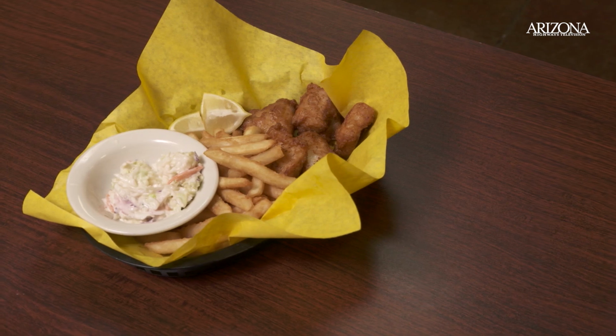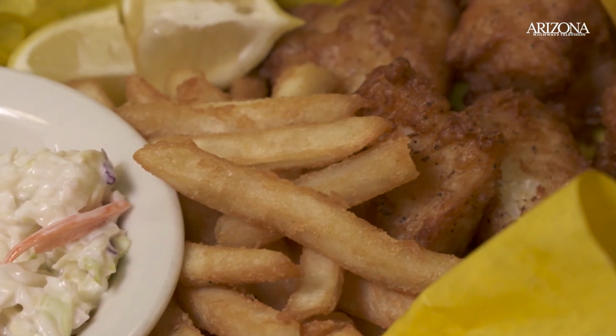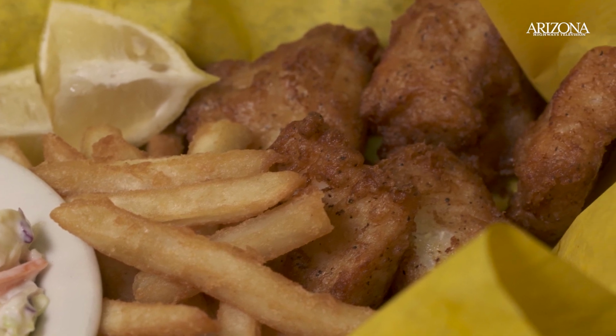The fish is what brings me in the most. I'm a pescatarian, so having a nice place to come eat fish locally is great. And if I'm here during the week, it's usually their enchiladas or their chile relleno. We know the food, we know how it tastes. The salsa's amazing, the sopapillas. You eat one, you're gonna eat two. That's how good it is.